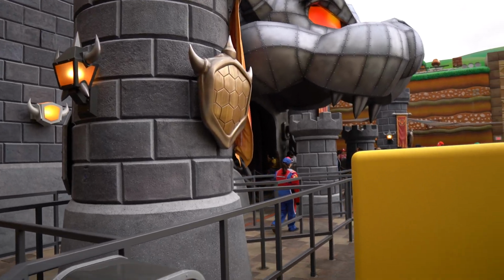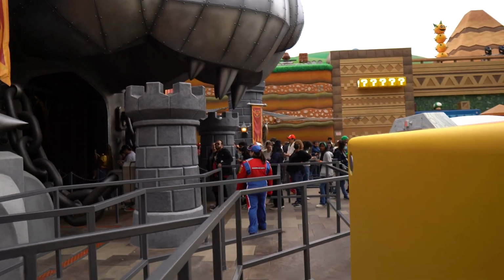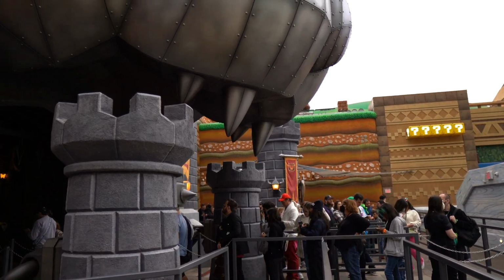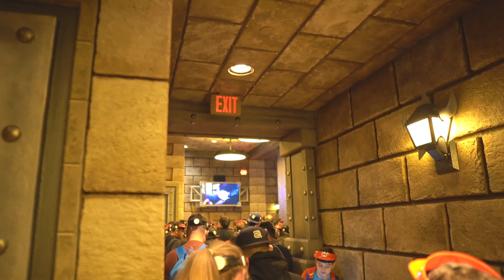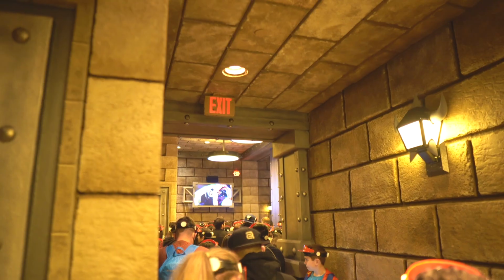Now the single rider line is right over here to the other side of standby. As you can see, standby's kind of gone down a little bit. It's posted at 90 minutes, but we only waited an hour. We waited way further back. This is where we're backed up to right now. That is kind of the main area where we first picked up our headsets. And then we're tracking our timer now to see how long it takes to get through single rider.